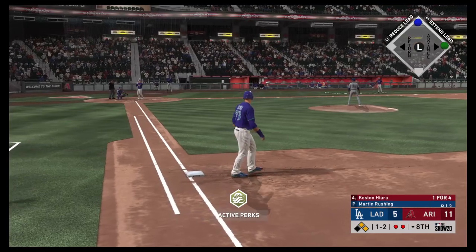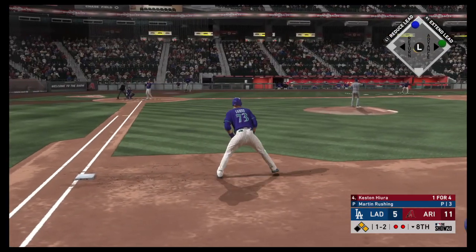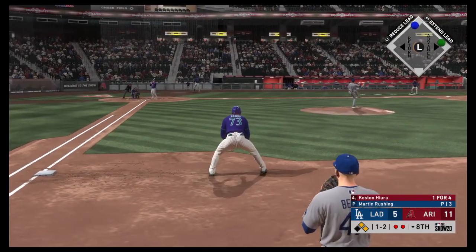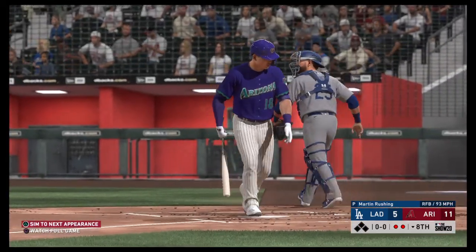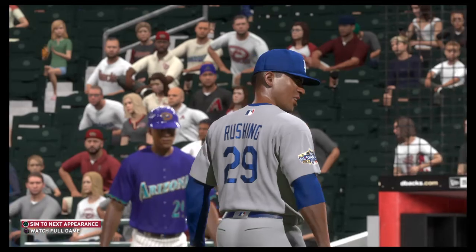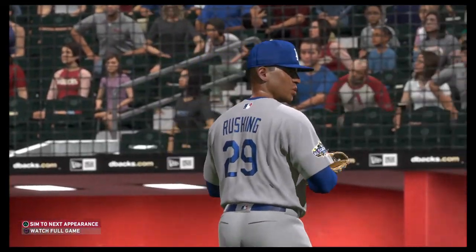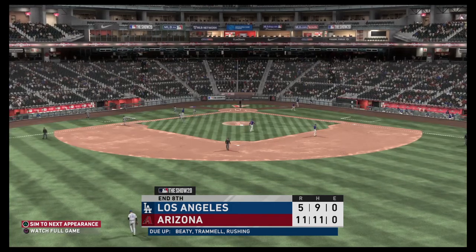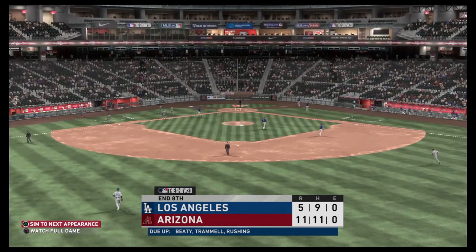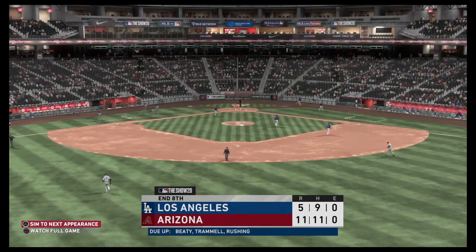Now at the plate, Keston Hiura. He'll look to bounce back after striking out his last time up. Yeah, and he didn't put up much of a fight. A swing and a miss. That retires the side, and that will do it. So 2 runs on 3 hits, no errors, and 2 left. 9th inning coming up. It's the Diamondbacks 11 and the Dodgers 5.